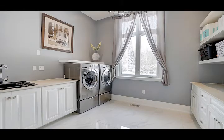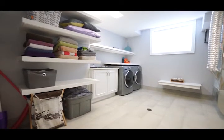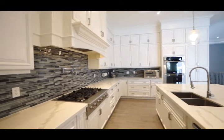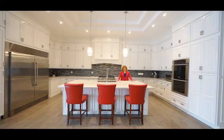Both main and lower level of the house have their own laundry, one on the main level and one on the lower level. Beautiful large kitchen with custom built cabinets, top of the line appliances and marble countertop. This beautiful kitchen is excellent for entertaining and family gathering.